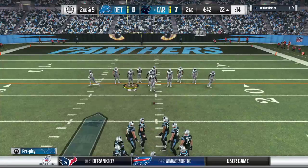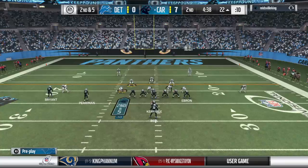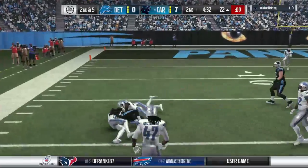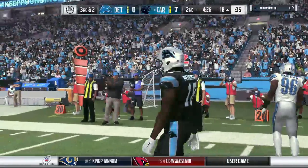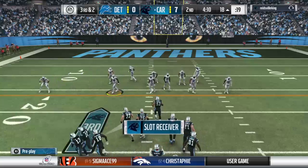Second down following the run. Now they'll switch it up here and look to throw. And able to break one tackle, but then quickly brought down. It's a 4-yard pickup, and they're going to face a third down. And now inside the red zone, the offense will operate.